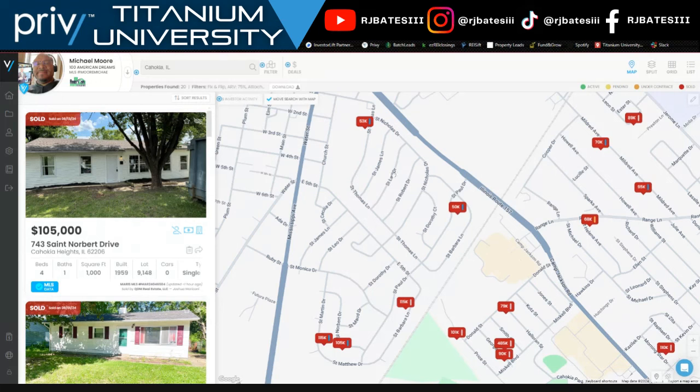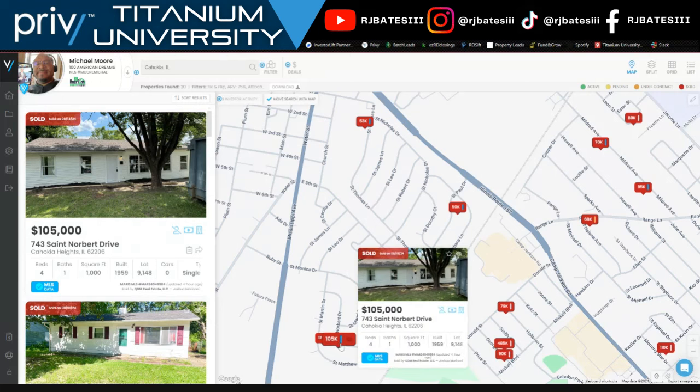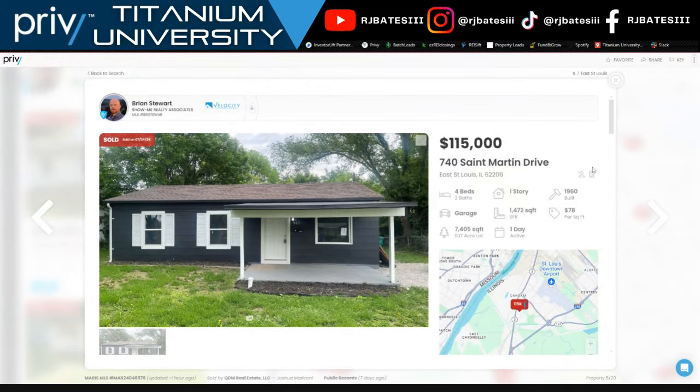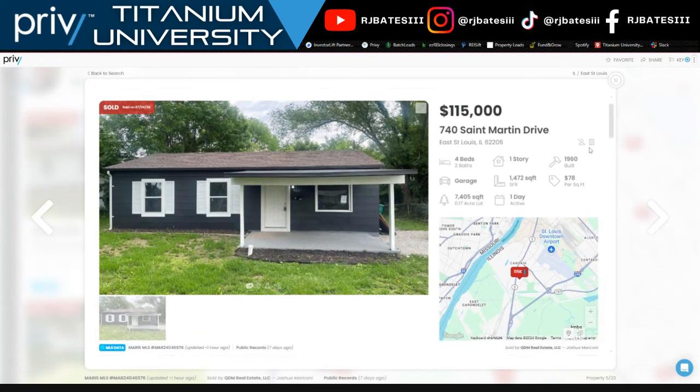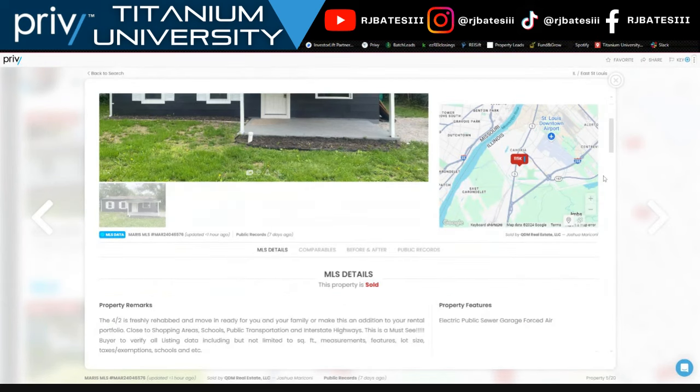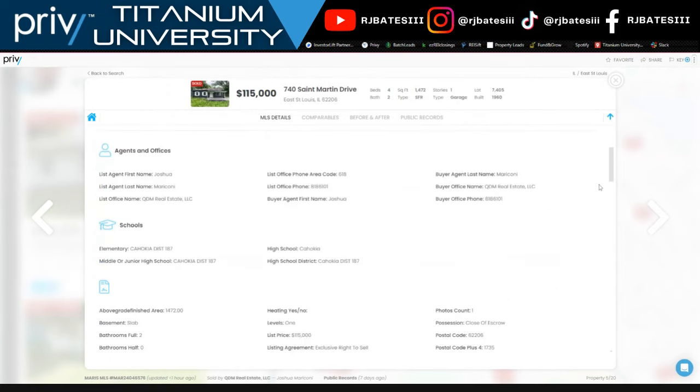Okay, so I'm going to go down here. I'm going to click on this 115 St. Martin Drive. Okay, so it sold for $115,000. It's a 4-bed, 2-bath, 1,400 square foot. That's important because you need to know, hey, what's the size? Now, I will say the majority of these properties are going to be pretty similar, all right, because it's such a close area to our subject property.